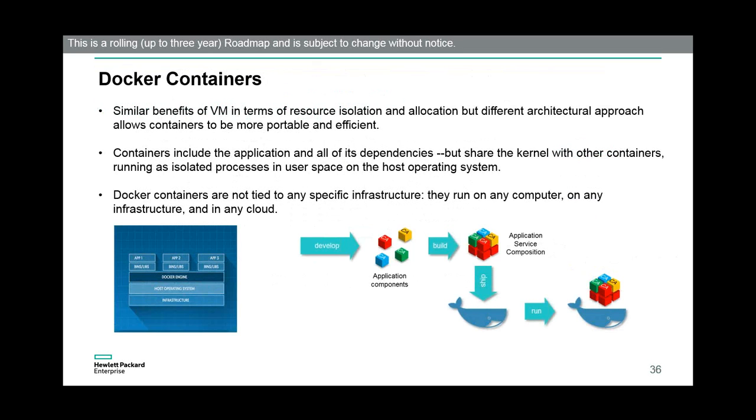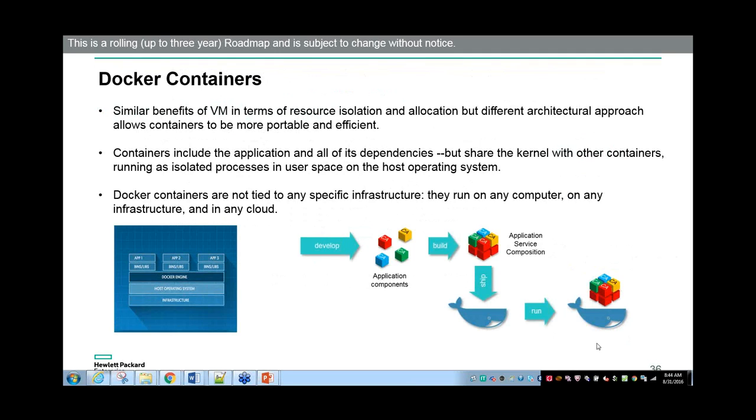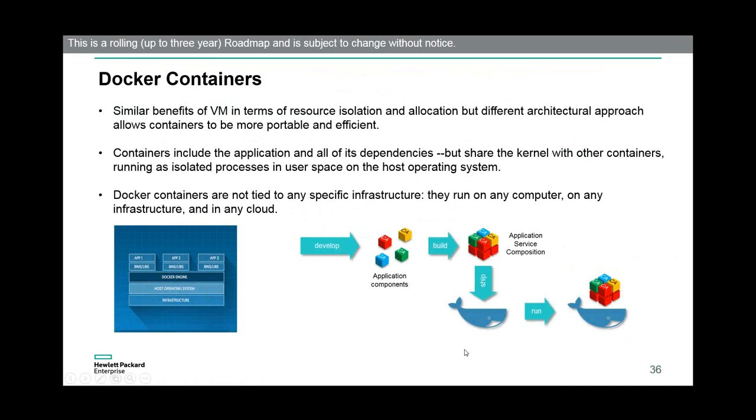Okay, next slide, Sri. Okay, so Docker containers. I know some of you are probably using these today. But just in case you're not aware of them, if you look at the lower left-hand diagram, Docker containers have some of the same benefits as VMs. However, they're architecturally different in that the libraries and the applications are very much self-contained. So it reduces some of those complex interdependencies that we were talking about earlier. But they do share a common kernel and underlying infrastructure, so it makes it very simple.